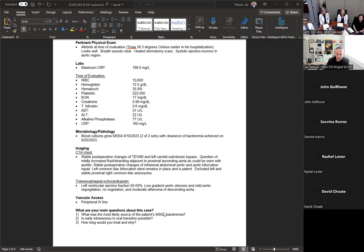So question comes up, right? We have MSSA bacteremia. What's the most likely source of the patient's MSSA bacteremia? Where would it have come from? Do we think it's all his vascular material or another source?